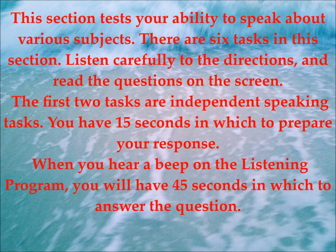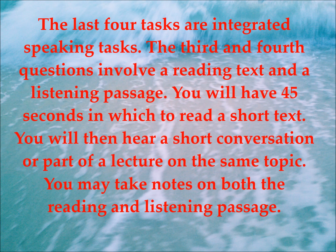You have 15 seconds in which to prepare your response. When you hear a beep on the listening program, you will have 45 seconds in which to answer the question. The last 4 tasks are integrated speaking tasks. The third and fourth questions involve a reading text and a listening passage.